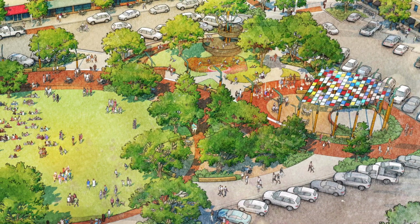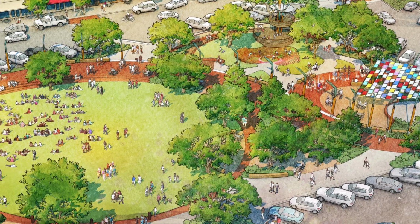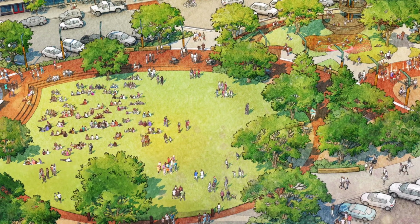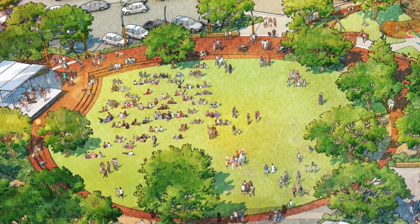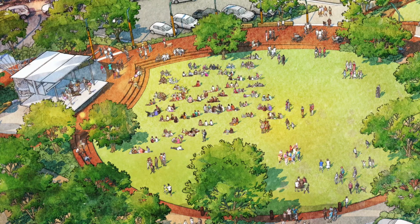Kind of the core area would be the event lawn or the community green. That's a large lawn space that is going to be terminated by a stage area. On major events, that's where you can set up for concerts and people can gather out in the lawn. It's a very, very big flexible space.